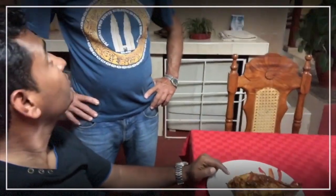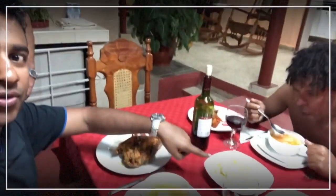So I'm going to have this nice, delicious food. People will tell me what this is. Langosta. And what is this? Corn. Guiso de maíz. Okay, and what is this? Malanga. Okay, thank you.